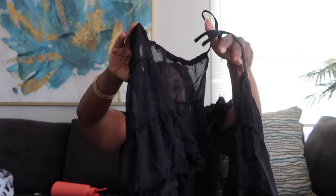This is why I bought this, because it has this skirt, child. It has this skirt, and it has this skirt, and you can put it right like this and have that thigh out. Give me what I need.